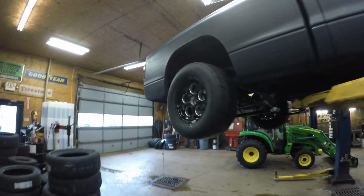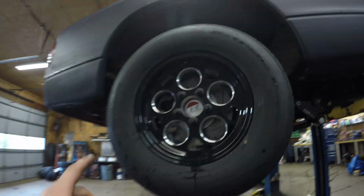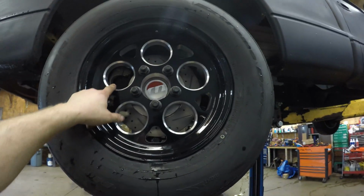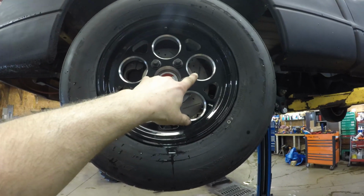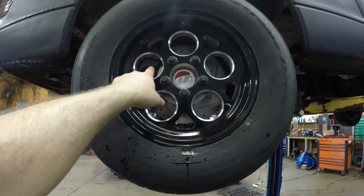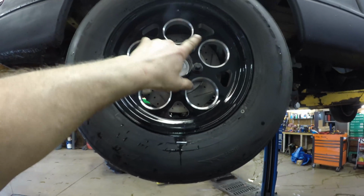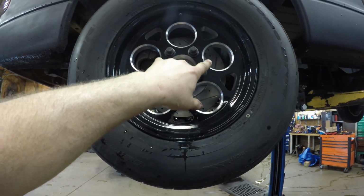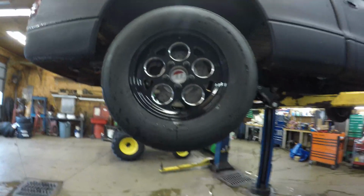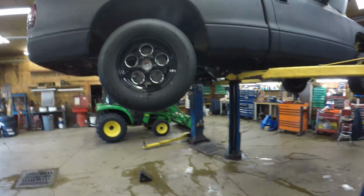The rear brakes right now are single caliper. I'm going to have my buddy laser cut me a set of brackets, so I'll have dual rear calipers. These are just GM front calipers off like an '84 Camaro. So I'll have dual rear calipers for when I want to foot brake it at the track. That'll help hold it a lot better.